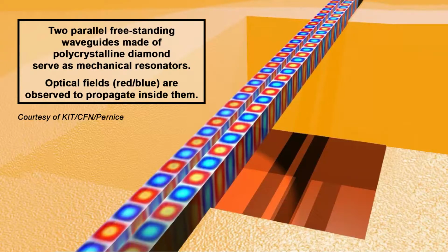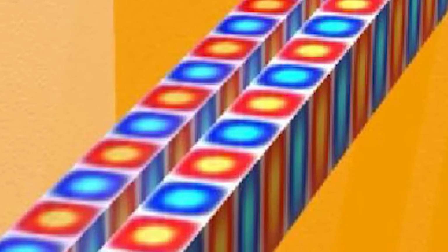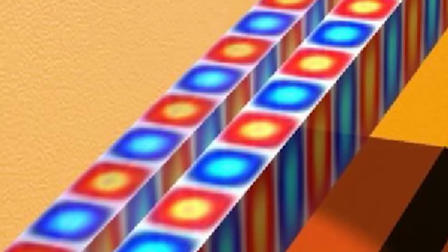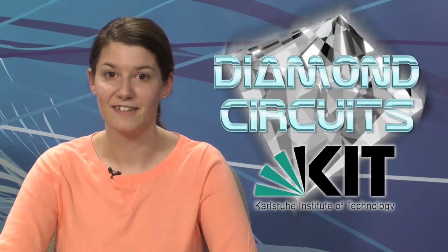Now, for the first time, researchers at KIT in Germany used more irregular, robust polycrystalline diamond to fabricate wafer-based optomechanical circuits. Although less sophisticated, polycrystalline diamond conducts photons almost as efficiently as the monocrystalline substrate and is suitable for industrial use. Results were published in Nature Communications.